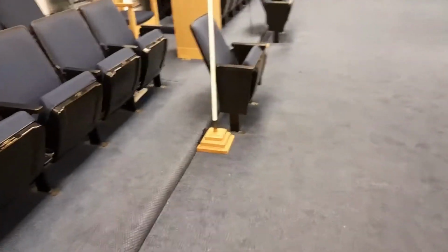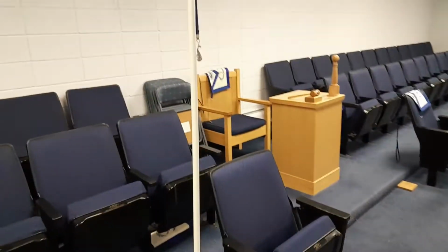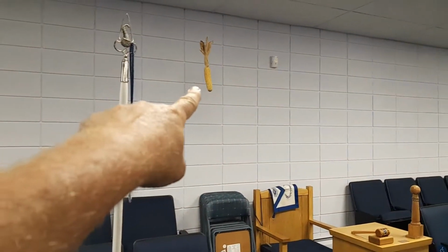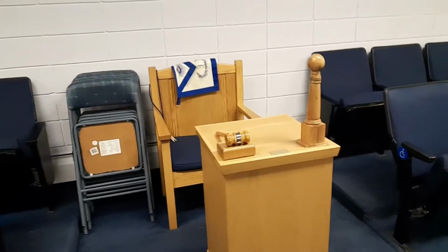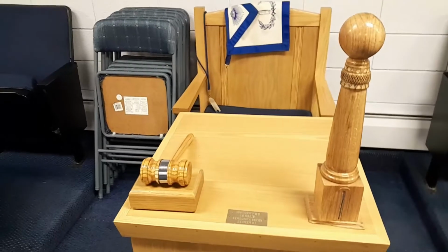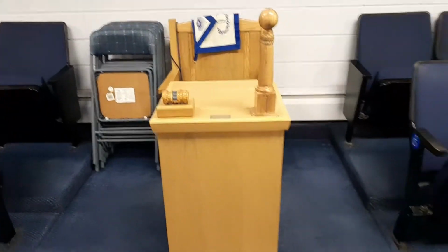And here we come down. You can see this is, again, the same color. Everything matches, to include the altar, which you'll see in just a minute. I got the ear corn suspended. And the other column here. Really good condition. Everything matches. Everything's really very uniform and clean.